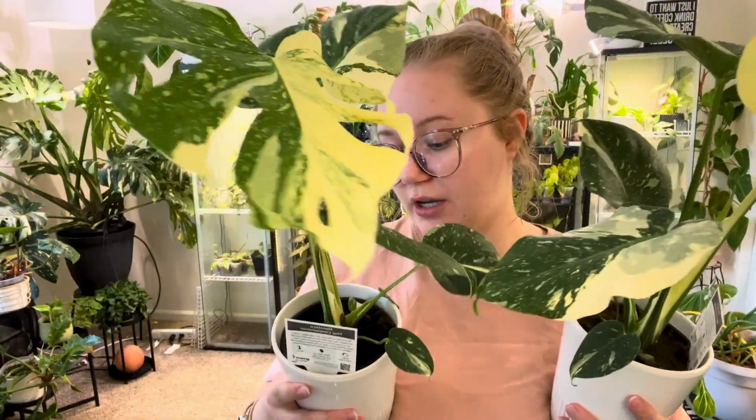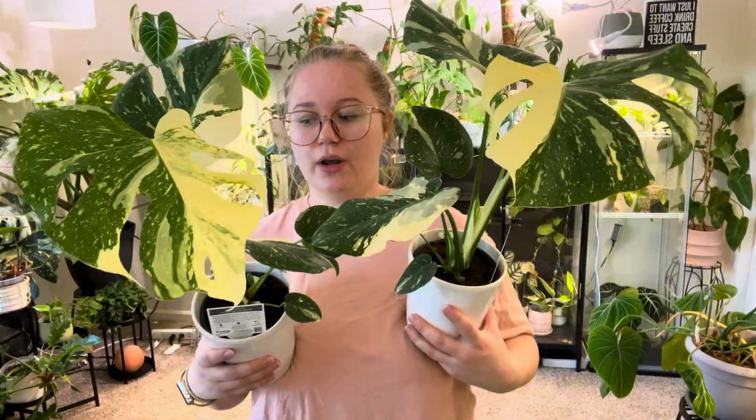They were $40 a piece. I did not realize that until I checked out. I think I just got so used to paying those Costa Farms prices, like 20 bucks, 25 bucks. So when I rang them up, I was like, 40 bucks, but at this point, I didn't even care. These ones for sure were 100% worth 40 bucks in my opinion.